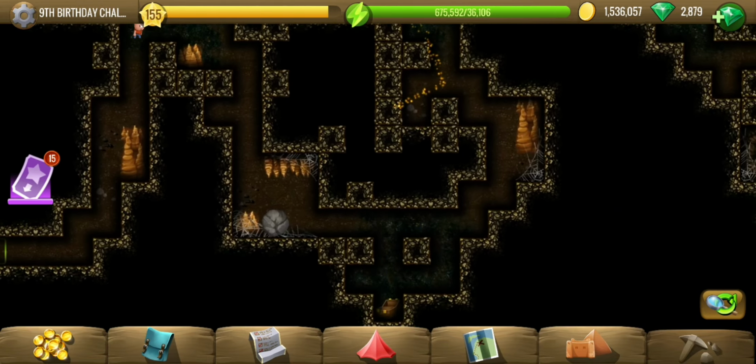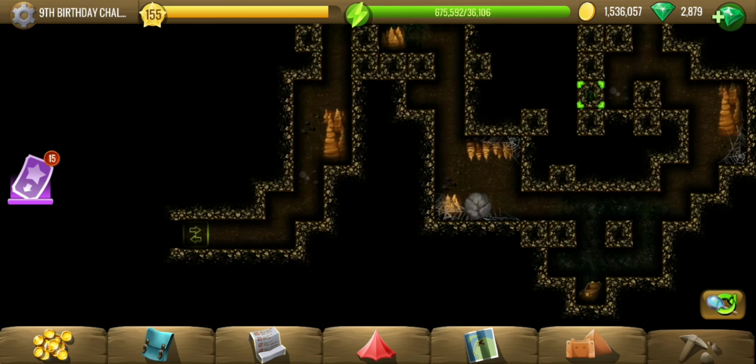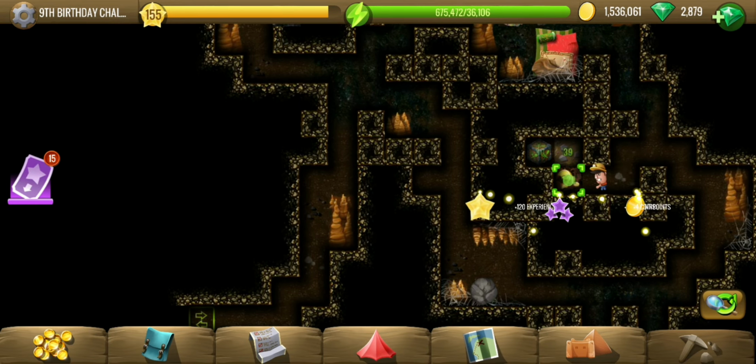They could have made us use the shortcut. Here are the missed tiles. One hidden tile, as I expected.